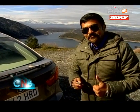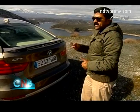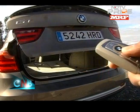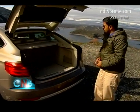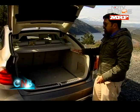One of the areas that really impresses about the GT is the amount of space that it has in the boot. The tailgate is electronically powered by the remote. Also, in some models, you have the option where you just wave your feet and the sensor picks it up and opens the tailgate. I'm using the remote so far. And as you can see, this is about 512 liters of space available.